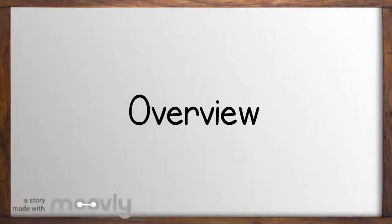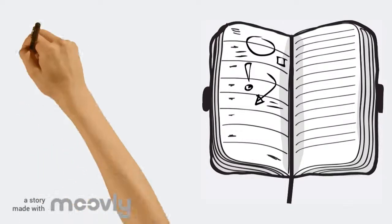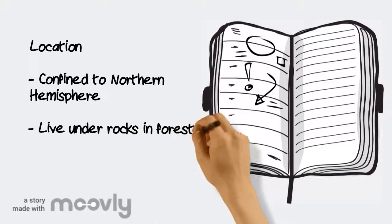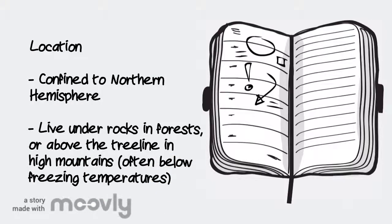The Grylloblattodea are commonly known as ice crawlers, looking termite-like with soft bodies. They are confined to the northern hemisphere, commonly found in the US, Canada and China under freezing temperatures. They live under rocks in forest litter or above the tree line in high mountains.